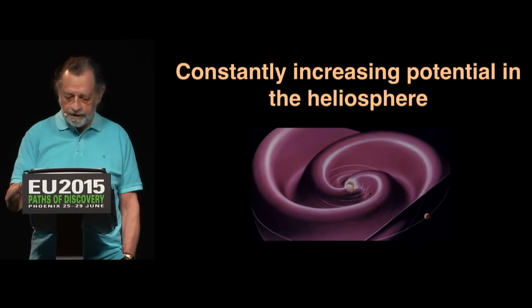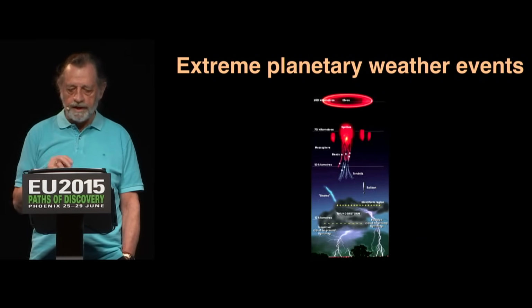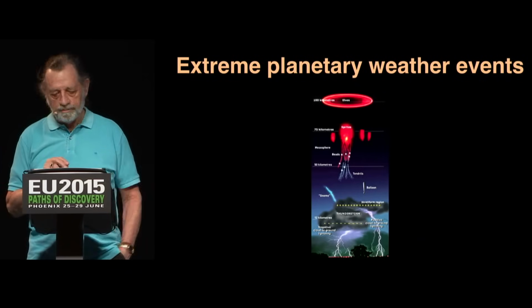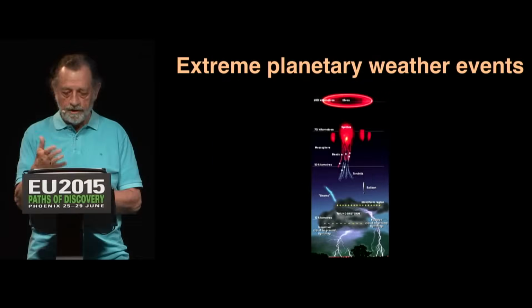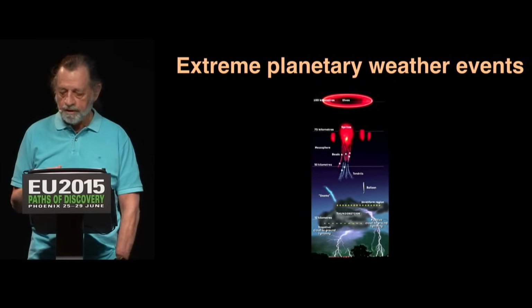Well, the first thing that's going to happen is there's going to be extreme planetary weather events, because now we have a 250,000 volt difference, and we're now at the quiescent top of the spike. But while that spike was rising, the potential gradient between the ionosphere and the surface is going to be always rising. So you're going to have amazingly powerful weather events.